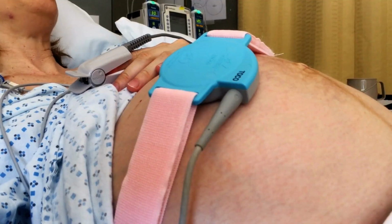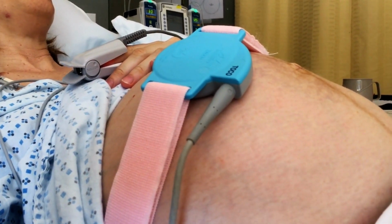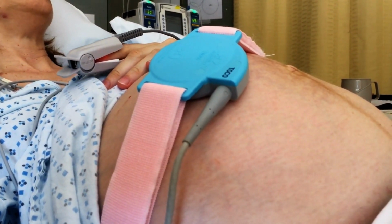The second monitor is the contraction monitor called the TOCO. Tocodynamometer, I think is the long name, but everyone just calls it the TOCO. It's just a pressure monitor. So think of your kitchen scale and how if you push down on it, the number goes up. Same thing for the TOCO. It's just measuring pressure against the little bagel half.